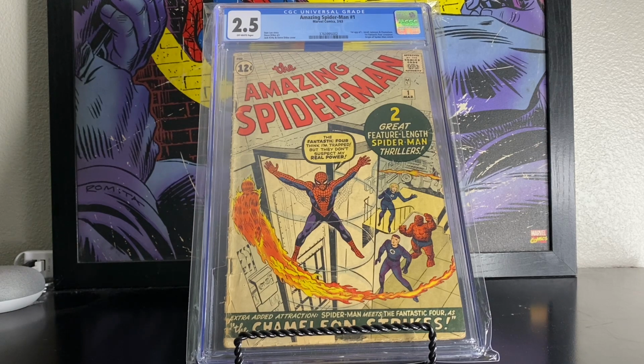This is just a beautiful looking copy. The colors just pop on it. For a 2.5 with off-white pages, I feel like this was a bit undergraded in my opinion. It has not been pressed or cleaned, but I don't think I'm going to crack it out for resubmission, just because I feel like I'm happy with the grade that it's in.